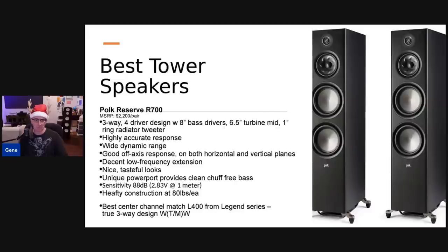But you know what? For the money, for $2,200 a pair, these Polk Reserve R700s are way too good for their asking price. And I hate to say that because I don't want to see Polk raise the price on them. But these are the real McCoy, man. If you're looking to spend about $2,000 for a pair of towers, I don't know of a better speaker. I mean, James Larson is very pragmatic, and he just basically gushed over these speakers. They're built really well. I love the outriggers they have on them.